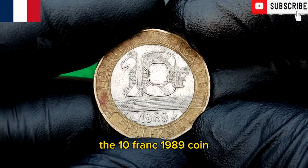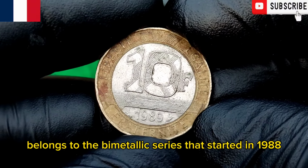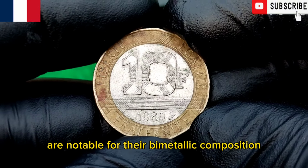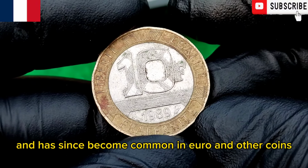The 10-franc 1989 coin belongs to the bimetallic series that started in 1988, designed by Jean-Pierre Legros. These coins are notable for their bimetallic composition, which was quite innovative at the time and has since become common in euro and other coins.